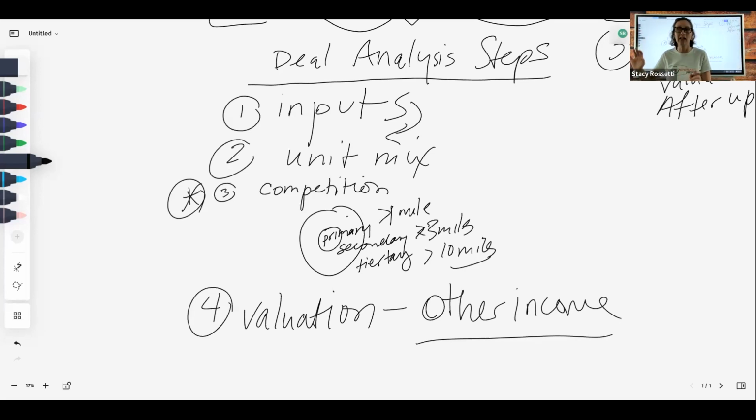And then if they are making $500 a month on a couple apartment buildings, we'll put that in there as other income. Or if they're making money on this or whatever, you put it in as other income. So you don't want to combine all that, because if you combine everything, it screws up your price per square foot. And you want to make sure that your price per square foot is clear so that you can compare the competitors to that price per square foot.